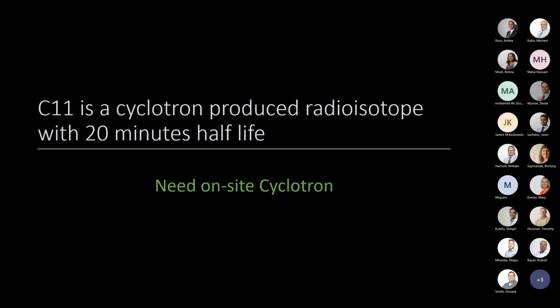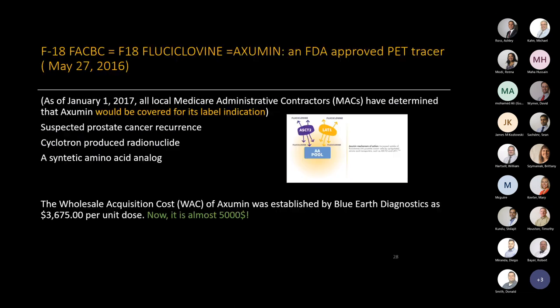So if this is very beneficial, why don't we use it? Because C11 is a cyclotron-produced radiotracer with a half-life of 20 minutes, you need an on-site cyclotron. It is not really purchasable from a nearby cyclotron because of the half-life. That's why most of the institutions are not using it. Like the Mayo Clinic, they have their own cyclotron. They are pretty happy, actually, because they were using C11 exclusively. They had only very few Axumin studies there at my Mayo Clinic.